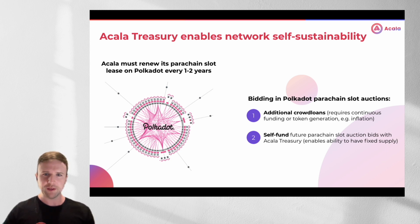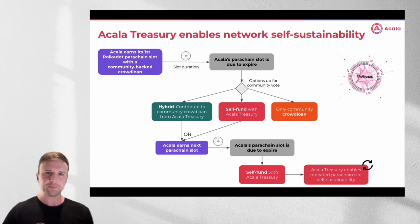So that bid could be done in a few ways. It could be done with an additional crowd loan, like we'll be doing for the first parachain slot auction for Acala. It could also be self-funded by the Acala Treasury, which is what we're referring to with the self-sustainability aspect. And a third option that I'll get into on the next slide is a hybrid of these. We could start a community crowd loan and involve the community, but also self-fund a portion of that crowd loan from our own treasury. So here's what that looks like.